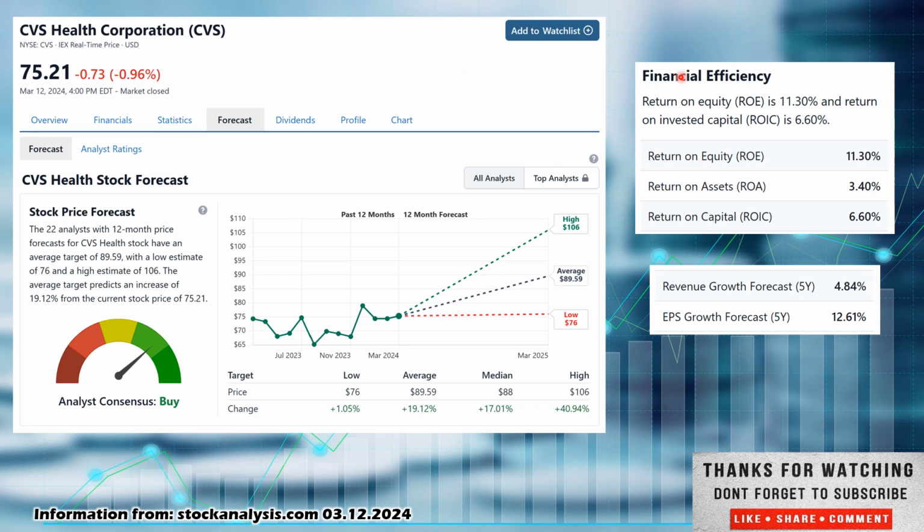We're going to look at financial efficiency of the company. To do that, we're going to look at return on equity and return on invested capital. I typically like 10% or better. Return on equity on this one sitting at 11.3%. Beats that metric there. Return on invested capital a little lower at 6.60, but I will say because of some of those acquisitions, they are not seeing quite the full returns yet, so I am willing to live with that below. So mixed bag on that one, but overall not bad.